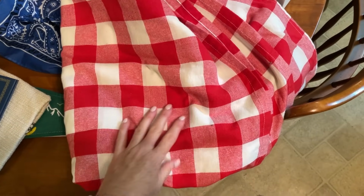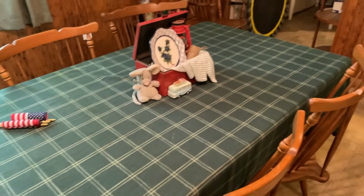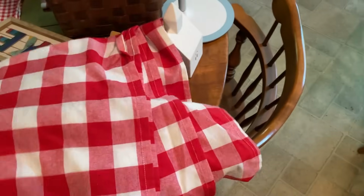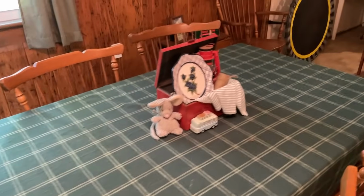I've had it for a few years now. Really, really love it. And I thought for the summer it would be fun down here. I actually have more than one of these, so let's see how it looks. I'm gonna clear off the table.